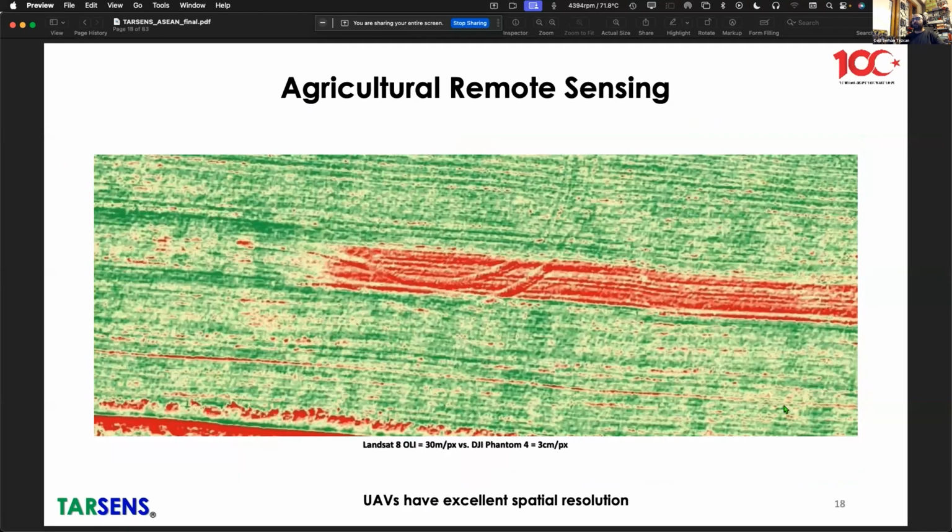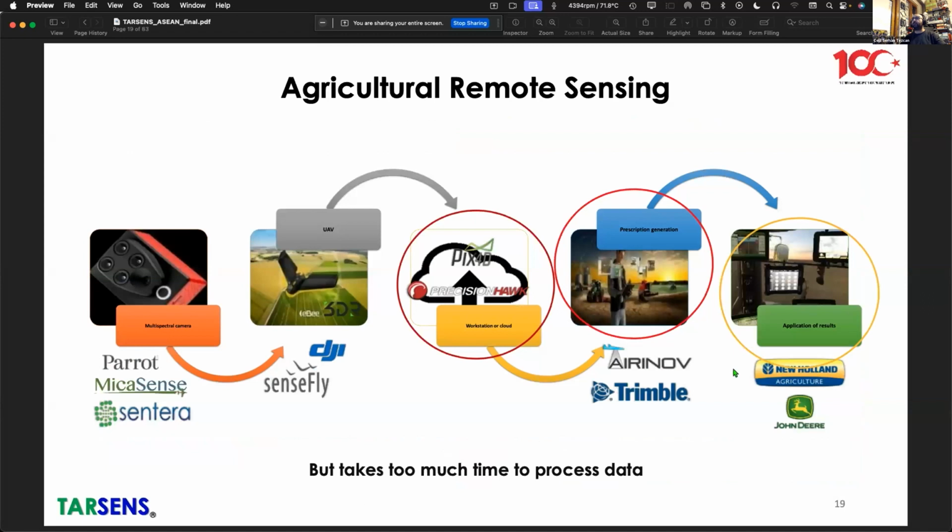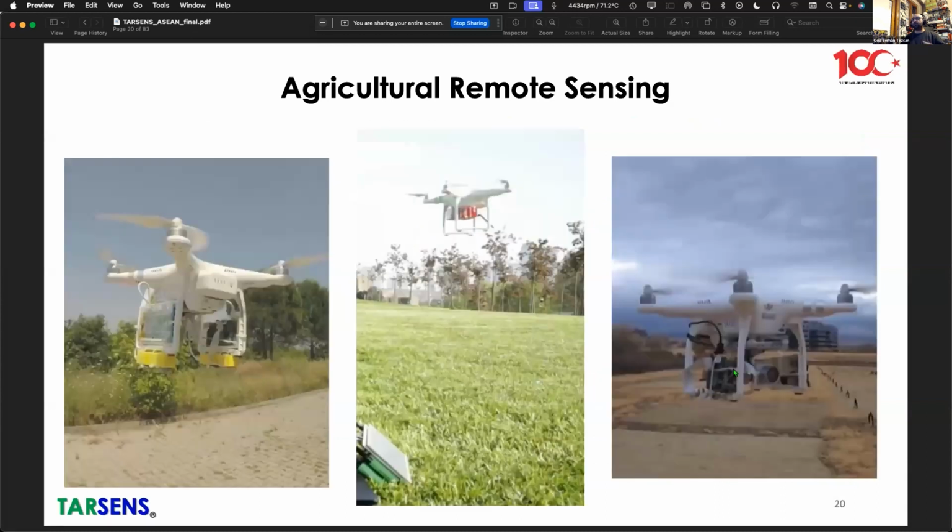To cope with that, we started using unmanned aerial vehicles. This is a photo from an unmanned aerial vehicle. It's possible to see even the tracks of the tractor in the field. But some of the data processing takes a lot of time. Maybe you utilize this technology in your field. To cope with that, we have developed some artificial intelligence technologies to map the fields in real time.